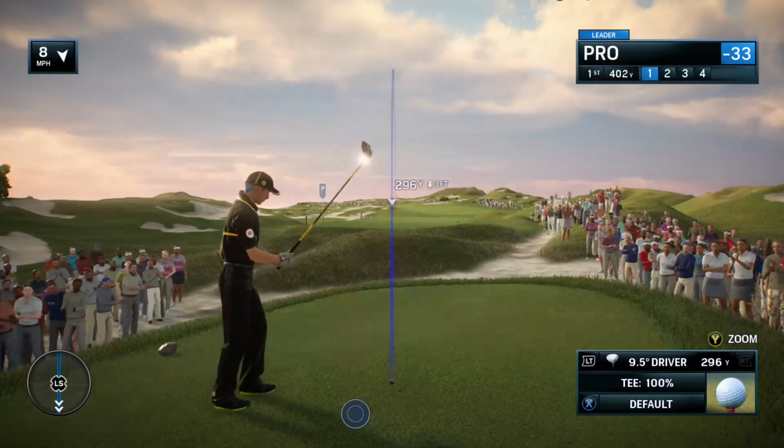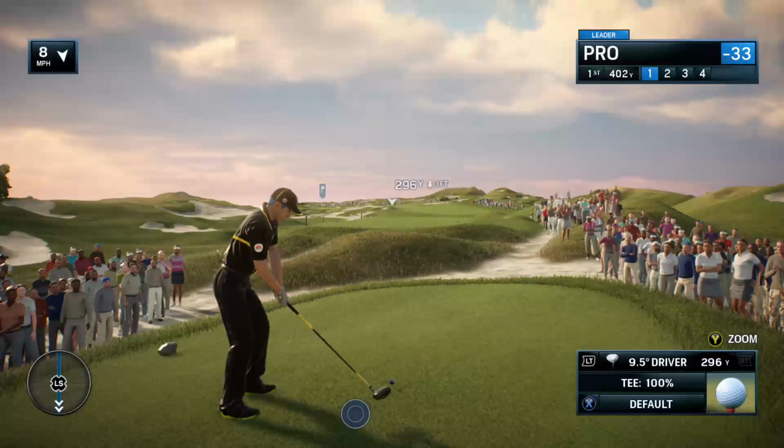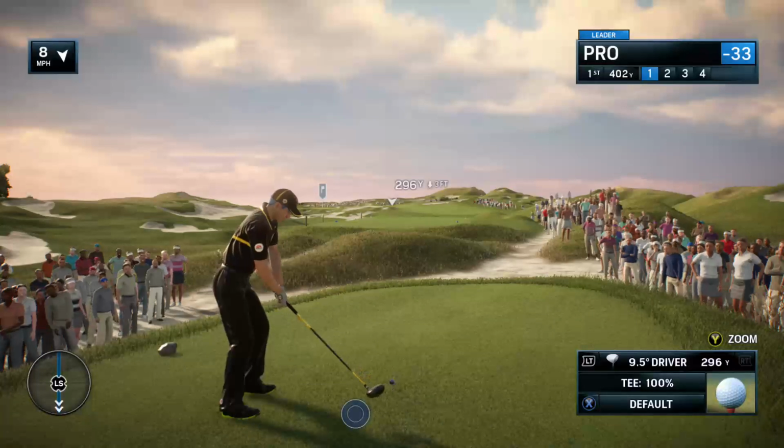We're ready to go. Off to the first hole. Frank, time for the third round and time for a good start. That's right. Two rounds in the bank. And what will today have to offer?